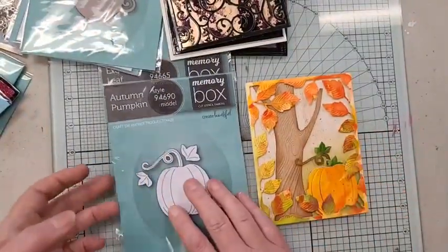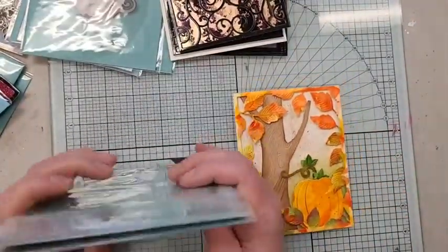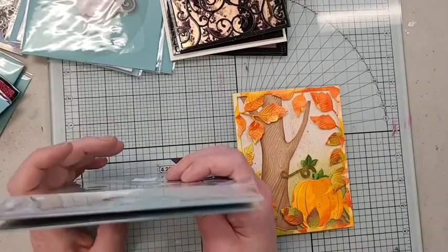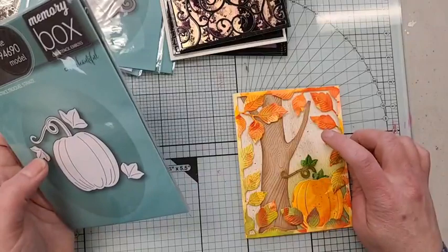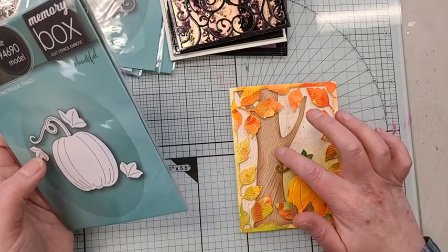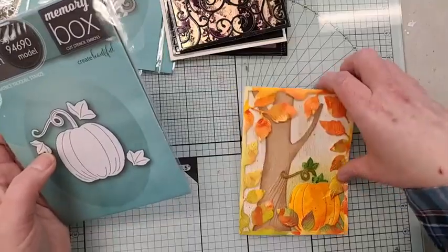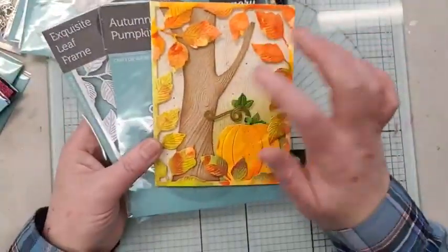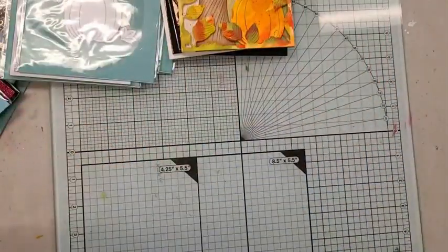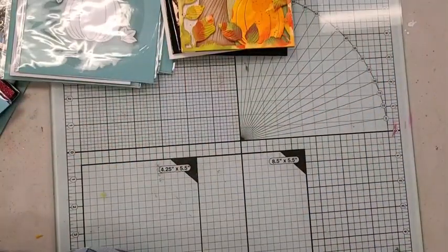So if you're interested in that paper, I think it was about $1 for an 8.5 by 11 sheet, something like that. And it came in a white or an ivory and a craft and something else. But anyways, if you guys are interested in that, definitely let me know because I've got some here. I just don't know where it is exactly. Okay. Now I want to show you guys a couple more things.